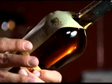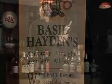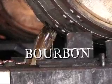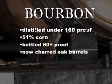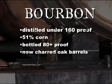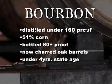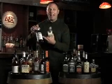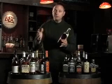Okay. Now look at the front of the label here, and it says Kentucky Straight Bourbon Whiskey. I call these the foundation words. Bourbon has those further laws. Remember that? Under 160 proof, 51% corn, all that. Also further states that any bourbon, anything under 4 years old must have an age statement on it. Like Old Crow. Old Crow here is 3 years old. By law, it has to have an age statement on it. Anything over 4 years, it's optional.